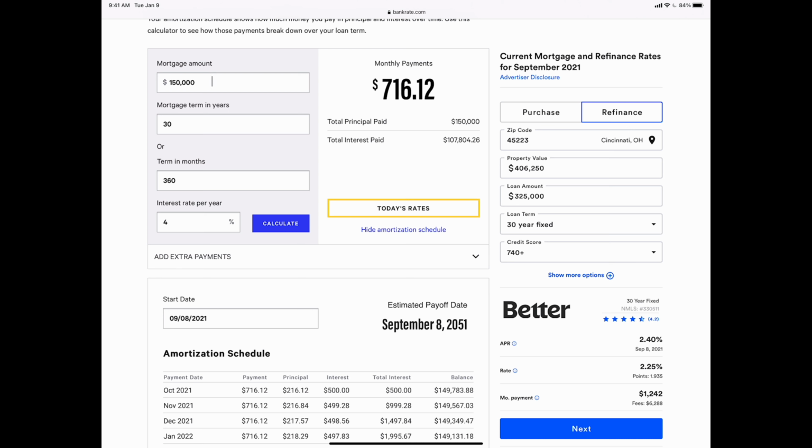So what is principal reduction and how does it work? A lot of people that invest in real estate, they don't even know what this is. So here, let's pull up this chart and I'm gonna show you a demonstration on principal reduction. So let's say you had a $150,000 mortgage with a 30-year term. 30-year term means that in 30 years, you are going to pay that $150,000 off completely.